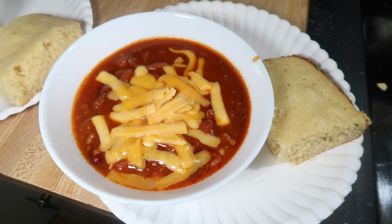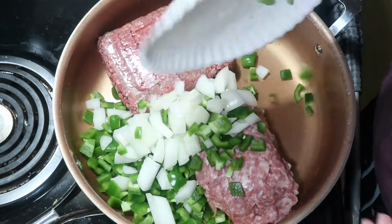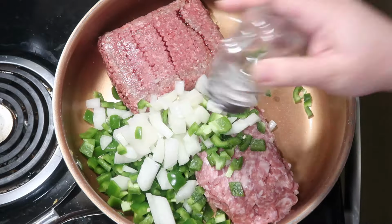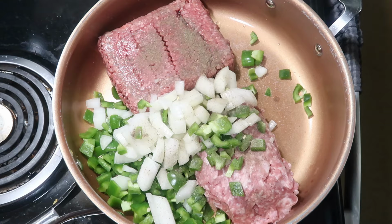I think we had a couple days where it was like highs in the 70s, but I had to make some chili. So I actually prepped this the night before because I had a busy day the next day. I had to go grocery shopping and then I had a doctor's appointment and I knew I wasn't going to feel like cooking the meat first thing in the morning. So I did this part the night before.